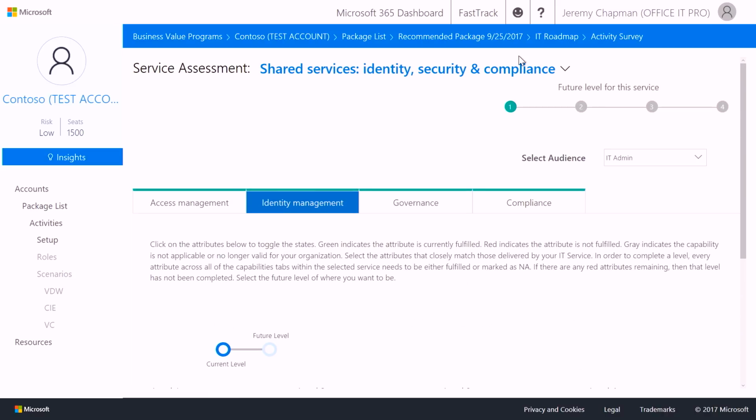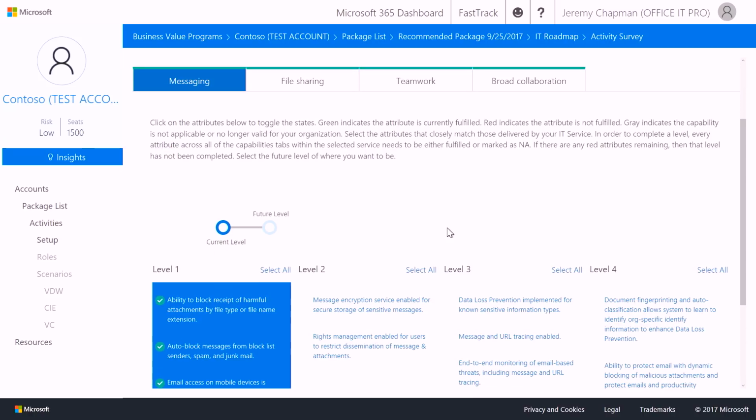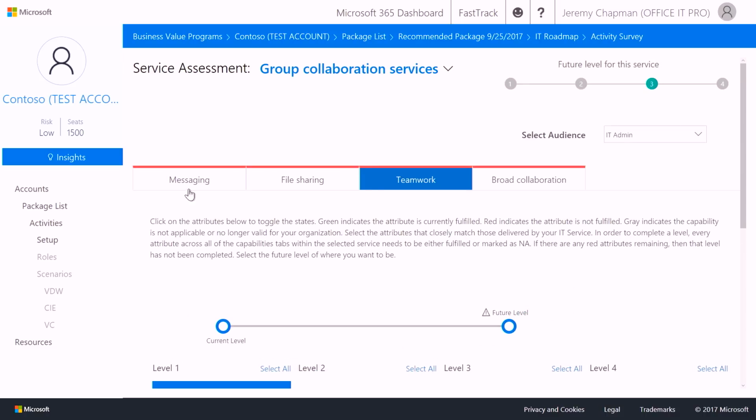I can go into other services. What I wanted to show was something in collaboration, because we even have some of the user behavior things mapped out. So for example, if I go into the Teamwork tab, this is what I was mentioning earlier, where maybe you start out with email attachments. Yep. Somebody's got to merge all those changes together. Then it progresses into finally things like co-authoring that we've seen and we want to start using. Now once I've set my future level here, I can see all the things I need to do. Just to note that that's set all of my different tabs along that future level.